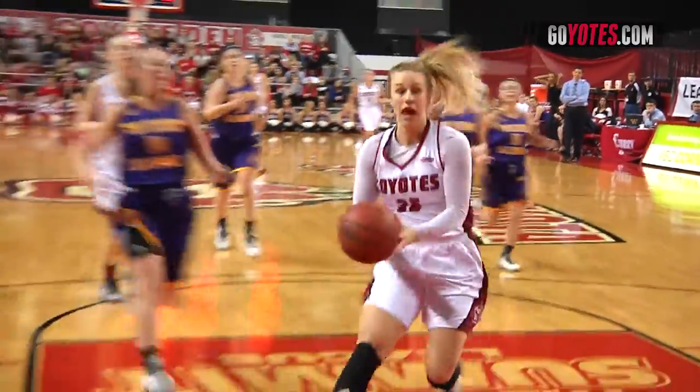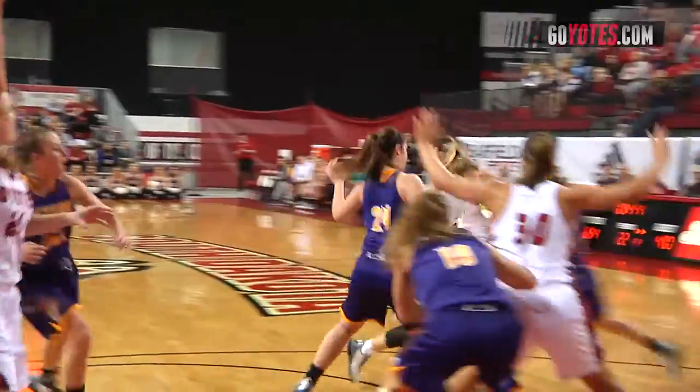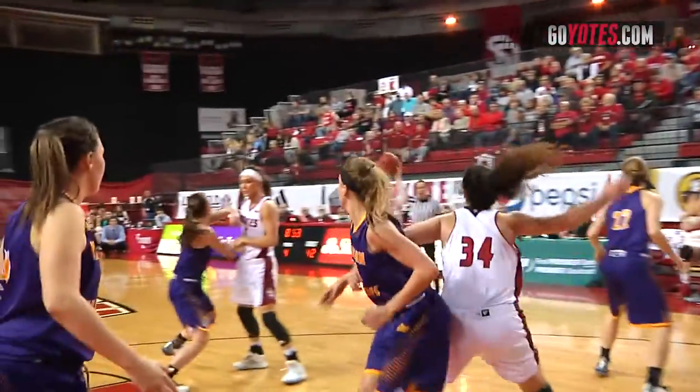Skip pass ahead. Streaking down the corner. Seacamp in the lay-in is gone from the right side. Here's Seacamp, left elbow, floats it up off of the window, no good. She hits the deck. Offensive rebound. Put back before the horn. Good for two for Margaret McLeod. She has 10 points. Here's Allison Arnst inbound the basketball, sends it in.